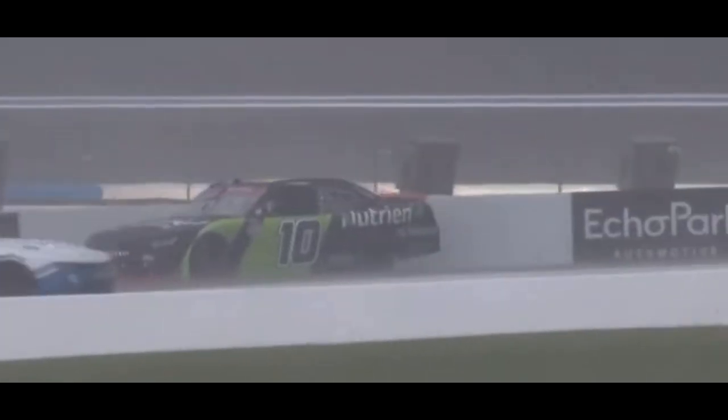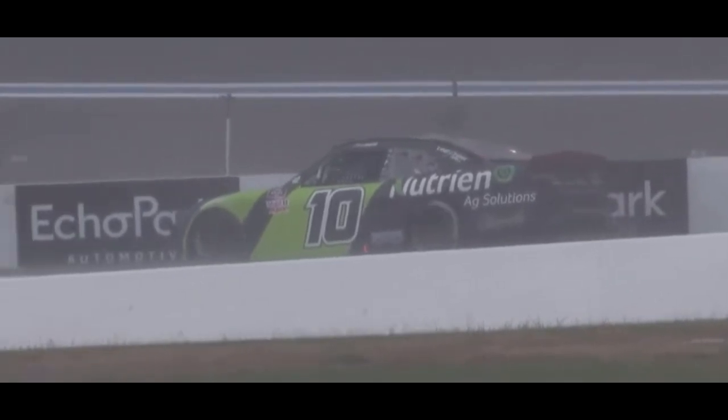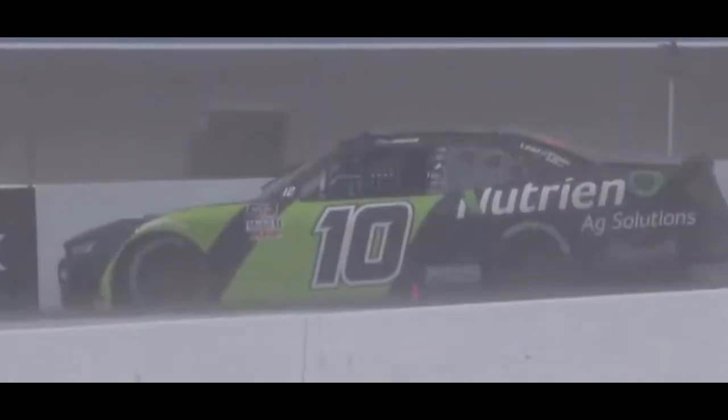Very little contact there, too, for Noah Gragson. Very lucky for that, not to have more damage to take him out of the race. Just some light contact with the barrier. Then the 10 car just slightly collects the back of the car there. Also very lucky to come away with very minimal damage.